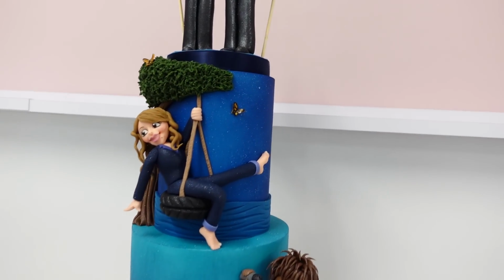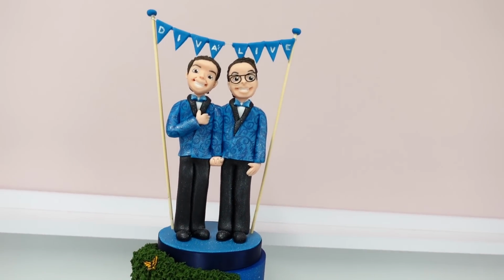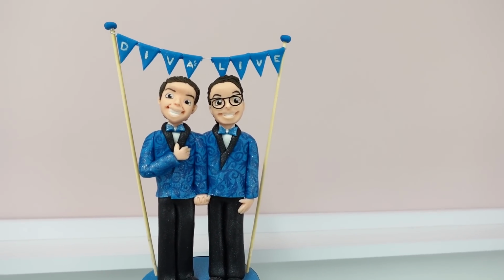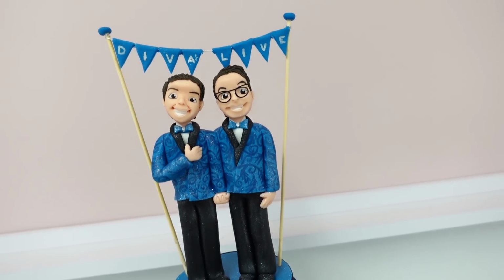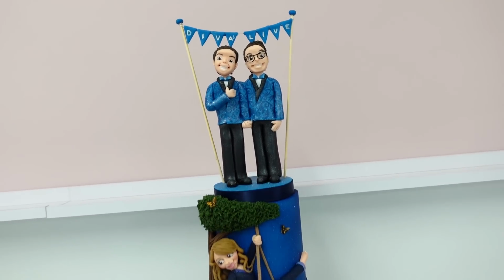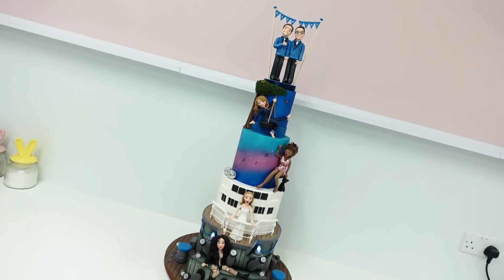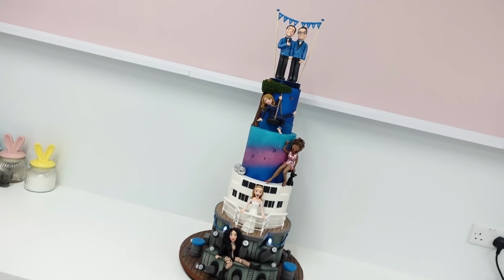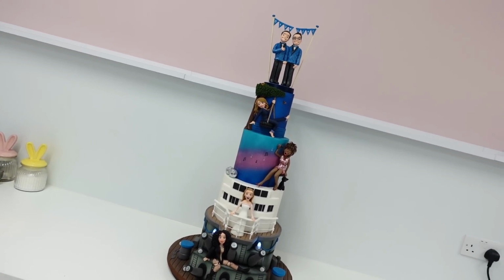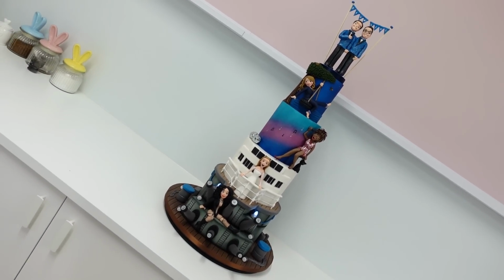And then we've got the little orange butterflies from Mariah up there. And then the couple standing on top with their banner that says Divas Live. They are super sparkly in their suits. The topper is removable. I made it removable because I'm going to measure this in a minute and tell you how high this is, but I can't even zoom. I'm leaning over my other worktop to try and get the full shot of this cake in. I'm going to have to tilt the camera just to get the whole thing in.